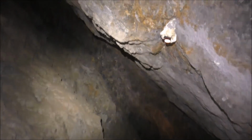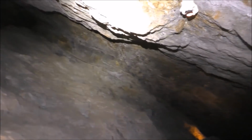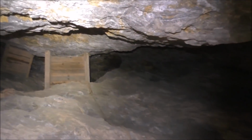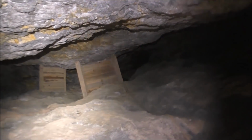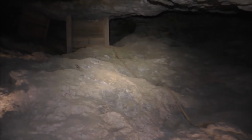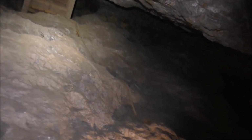So we got a pretty fair sized stope in here. It goes up a good 50 feet. And there's some platforms up there, obviously of a little newer construction. And everything's pretty solid in here. I could climb up there, but I'm sure they wouldn't be happy.